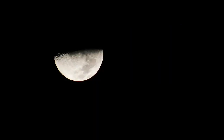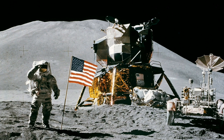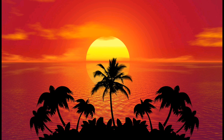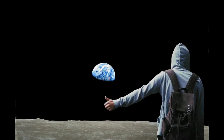Still, it did return soil samples that were at a much higher latitude than any that had been previously collected. Now, a new study shows that those soil samples contain water and that the sun's solar wind directly impacted that water. The amount of water on the lunar surface varies widely based on the time of the lunar day as well as the latitude that it's located at.